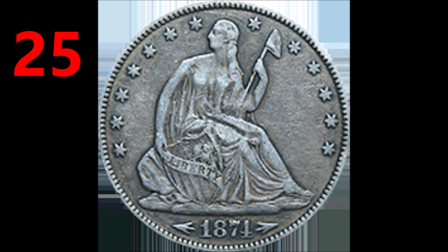This coin is worth $23,000 and is an absolutely beautiful specimen of seated Liberty coins. Now, the mintage for these coins was only around 59,000. They also have a 90% silver content and weigh just under half an ounce. So the silver melt is only about $5. But if you come across one of these in a mint state form, it's around 23 grand. But ones that are in circulated semi-beat up condition go for roughly $250 to $450.